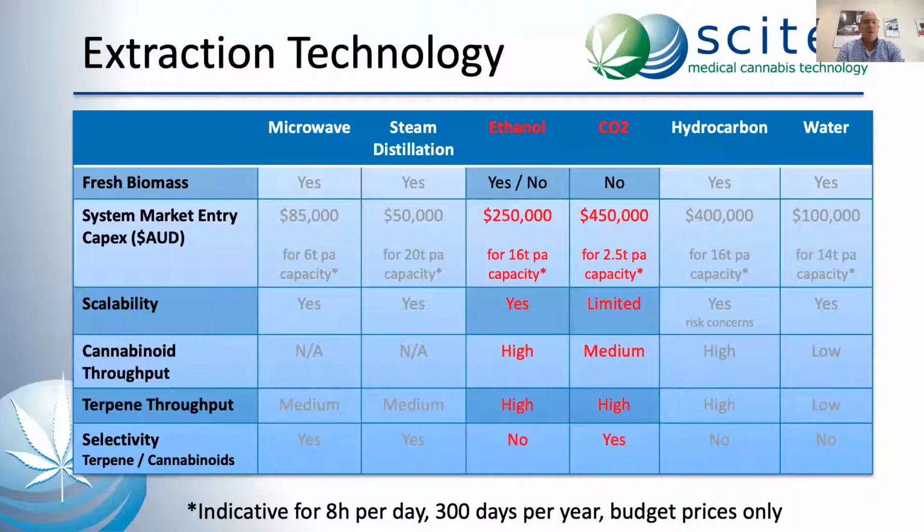Here's an overview again on the various technologies, but this time looking at your typical market entry points for AS/NZS compliant pharmaceutical production tools. I have only looked at products from manufacturers that I consider suitable for a pharma GMP production environment. CO2 generally has the highest market entry cost and the lowest throughput capacity. The limited capacity is purely a reflection of the long extraction times required.